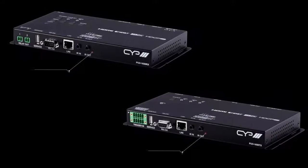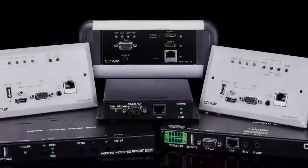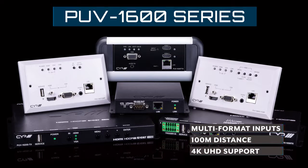The flagship 1650 models are feature-rich, including environmental control and various other control options. From simple plug-and-play to more advanced meeting room systems, the PUV-1600 series has the right models for the application. A simple yet flexible solution to modern meeting room spaces.